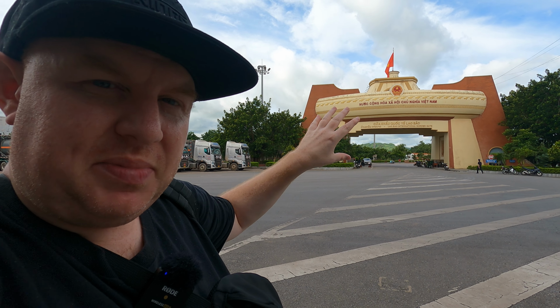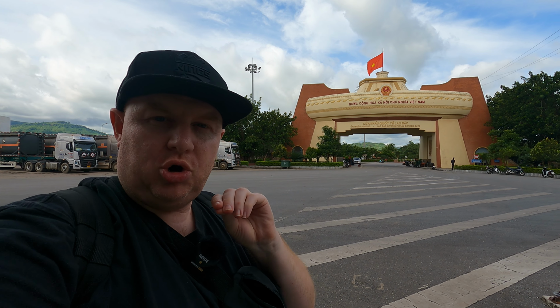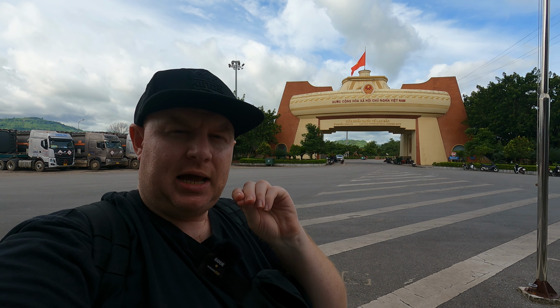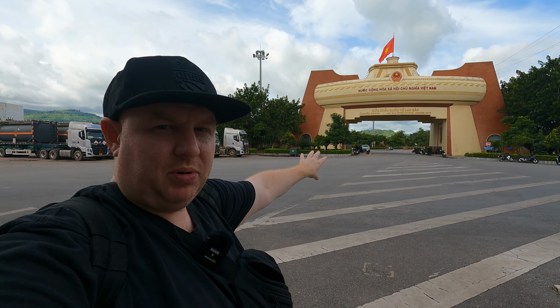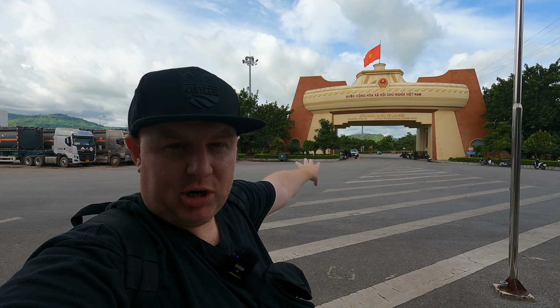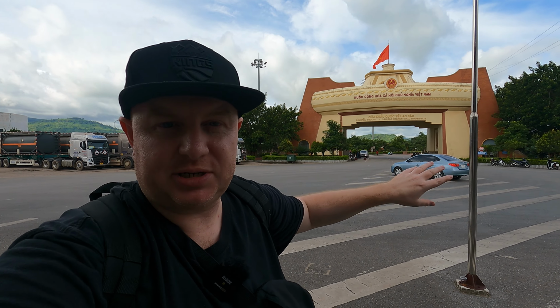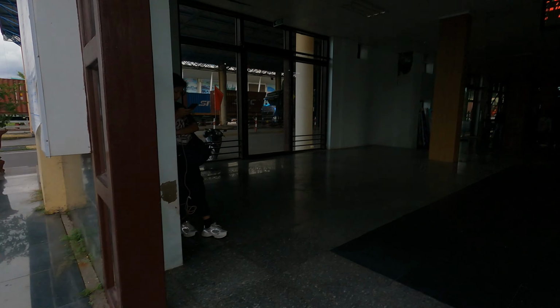So this is, I guess, technically the hardest step because we will be on our own. The visa agency, I think, is not allowed to do this, but it's very simple. I was told by everybody it's a very simple process. The hardest part is basically going to be going over here and waiting the 3 or 4 hours till our visas are done. So just stick around and I'll show you exactly how to do it.